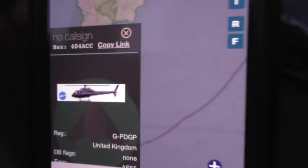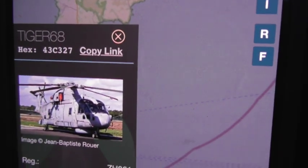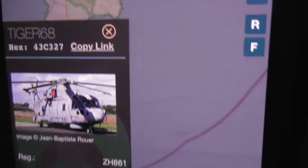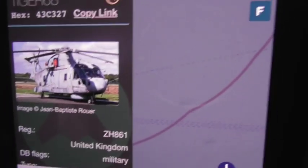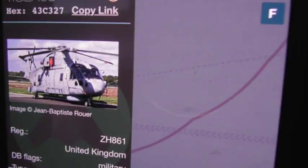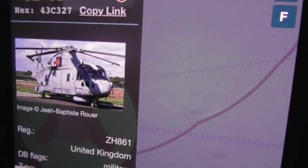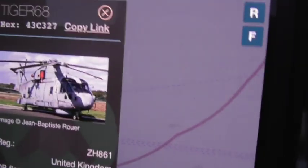But this time we've just seen the Royal Navy Merlin Mk2, the British Royal Navy AgustaWestland Merlin Mk2. This time it's the military helicopter. Technically we haven't seen the Merlin Mk2 from Culdrose for a while.